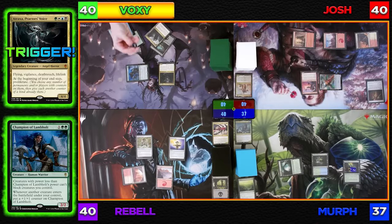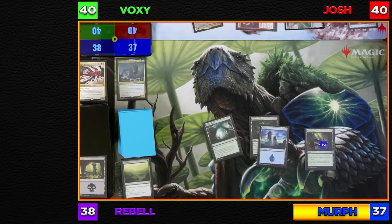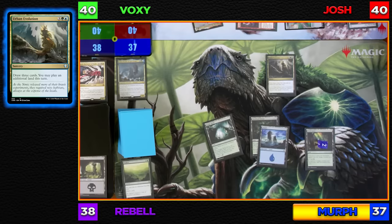All right, I will untap, I will draw. I'm not doing nothing, but I'm also not putting out blockers this turn, so play an island. And then I will cast Urban Evolution. It is kind of doing nothing. Huh. It's doing something. I will draw 3 cards. Put that in the graveyard, and I can play an additional land this turn, so I will. It'll be this island.